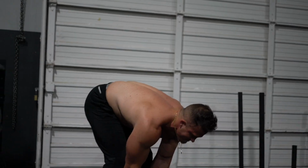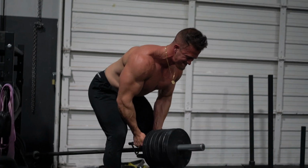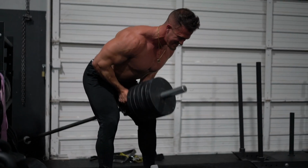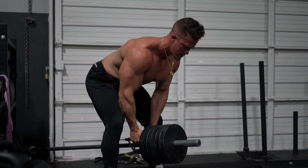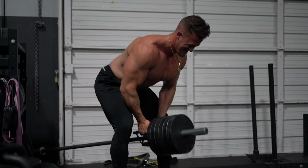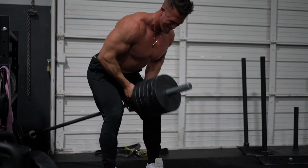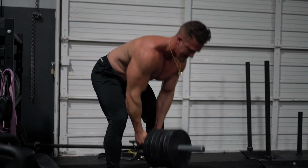Good. As soon as we got done here, guys, we went right into a T-bar row, okay? I chose a close grip bar and we rowed it right into our waist, squeezing the lower lats. The idea is to focus on where the lower lats tie in. Squeeze as hard as you can, guys. As hard as you can. Keep that chest somewhat low. You don't want to lift up too high on these or else you're going to get into the upper back.